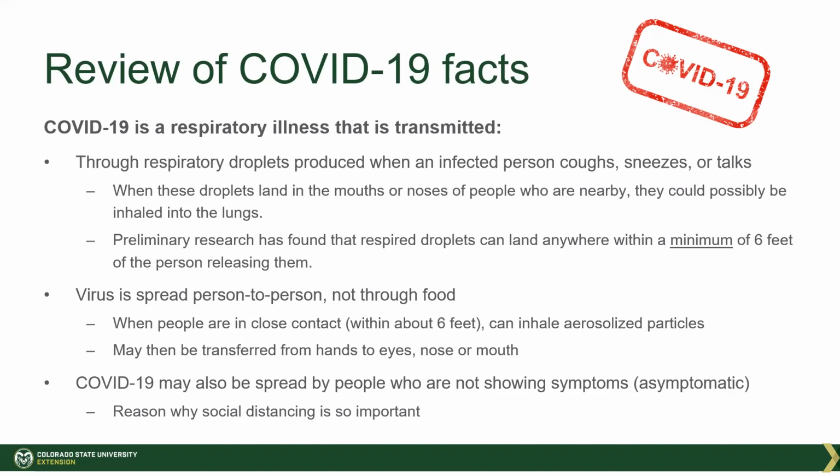So again, people who are in close proximity to someone can inhale those aerosolized particles. They can land on surfaces, and then someone might touch that surface and may get it into their nose, eyes, or mouth. And so again, it's going to go in through the respiratory tract, through the respiratory system, not through the digestive system. The other thing to think about is that COVID-19 can be spread by people who don't even manifest any symptoms at all.